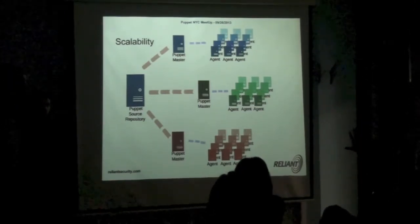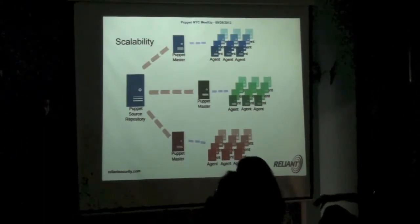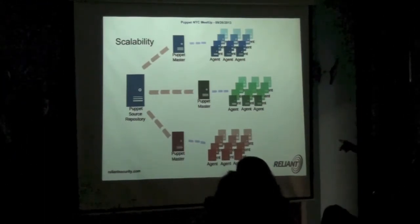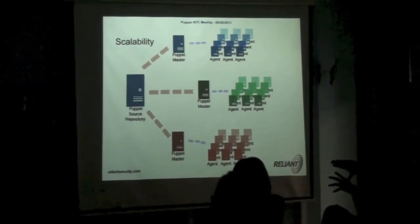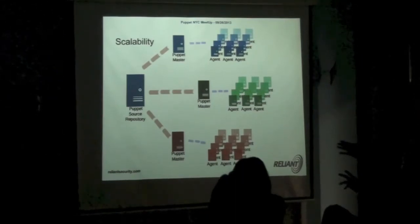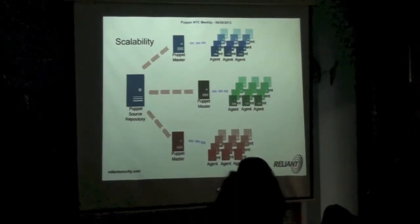So there is no testing that happens at the agent locations? There's a lot of testing that happens at the agent location. Just have one Puppet master and then you push out? Then what happens? Do you have multiple branches? Yes, there is. And testing happens on two levels.